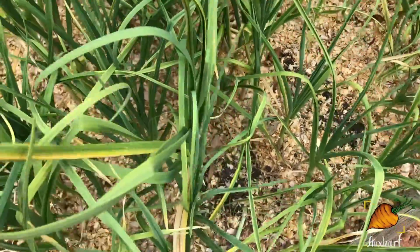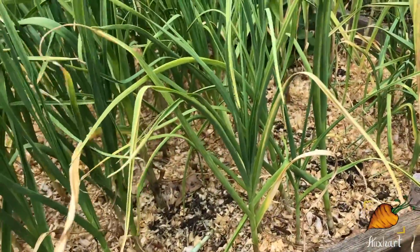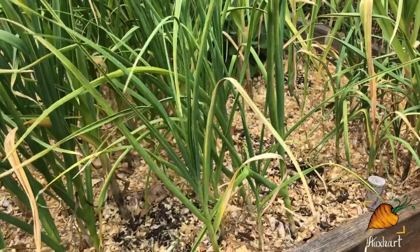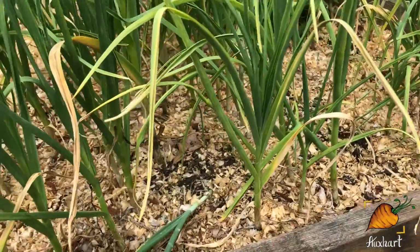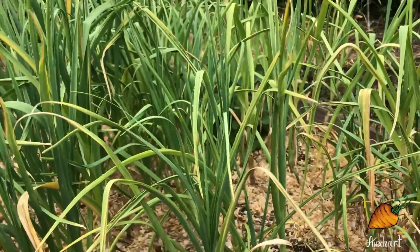Some of these leaves are starting to die back. I'm not sure exactly how long to wait. Just going by what different people on the internet are saying, because I've never done this before. But when I do harvest the garlic, I'll make sure to make a video for you guys all about it.